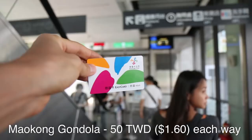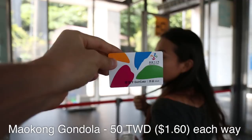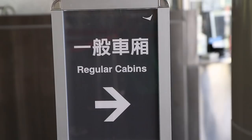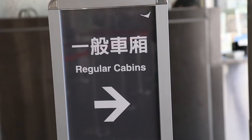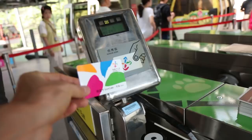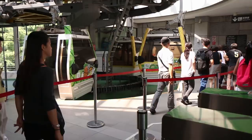All right, we are arriving to the Maokong Gondola. It's right at 9:30 a.m. They have said we can use our Easy Card, which is the same as the Metro Card, so that is very convenient. We're just gonna take the regular cabin here. Although they do have glass bottom cabins, I think, or gondolas. We're just gonna go for the regular thing though. All right, that was easy.